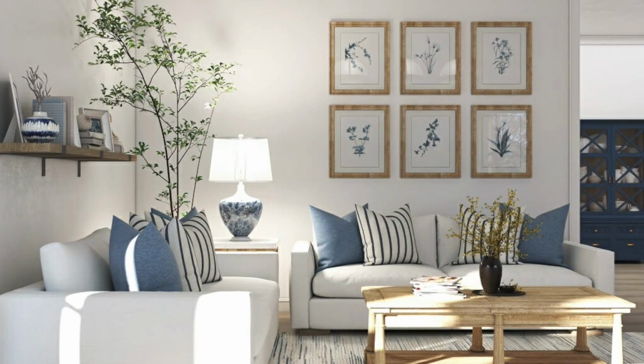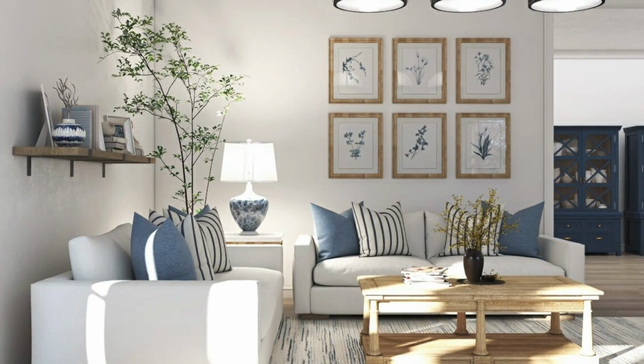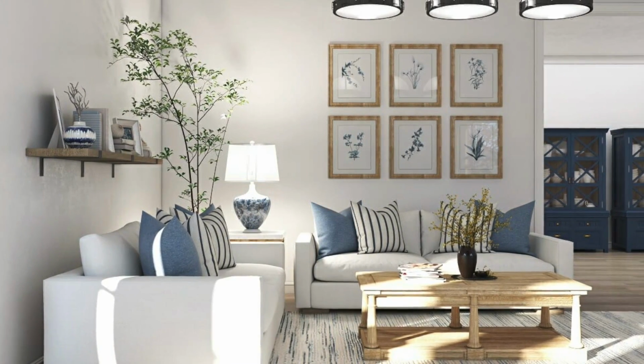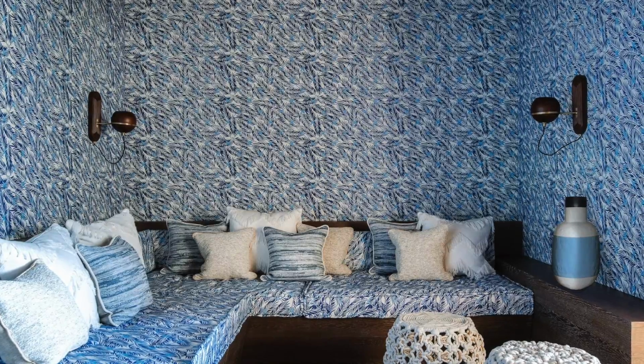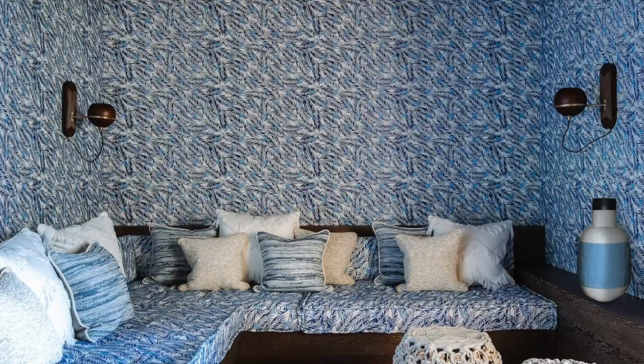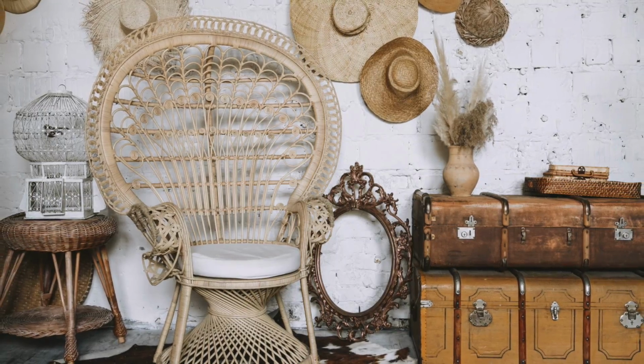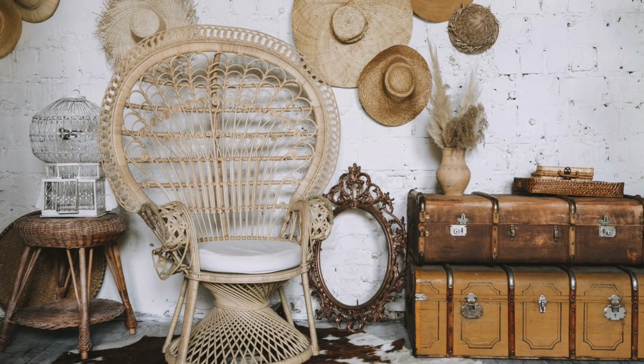Now, if you want to bring this look to your home, start with a white background. Add in some window coverings and seating made from easy care fabrics like cotton and linen. Next, layer in some natural elements. Include some light woods and plenty of baskets. Finally, accent your space with decorative items.